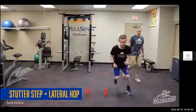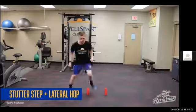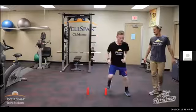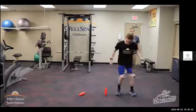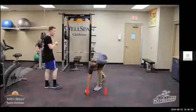Good, stutter step, lateral hop, there you go. Halfway there. Good, controlling it the whole way. 3, 2, jump over, good. 10 seconds, and we'll do the same thing coming from the other side.